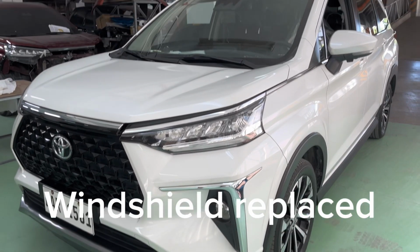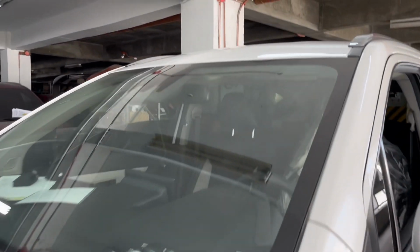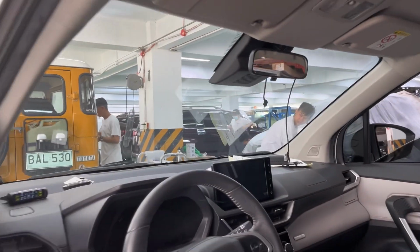Windshield replaced. Alright, hey guys, what's up? Live here at Toyota Calamba. And of course, wow, windshield finally replaced. And ang ganda ng walang tint. Pero yan guys, finally, it's done.